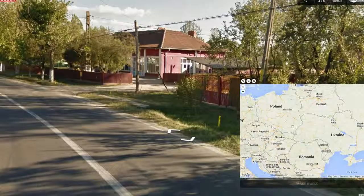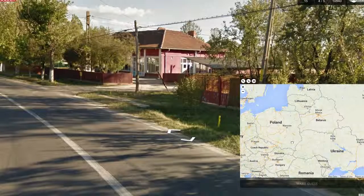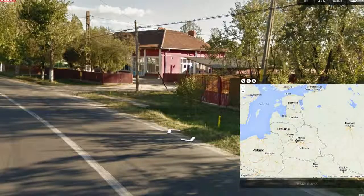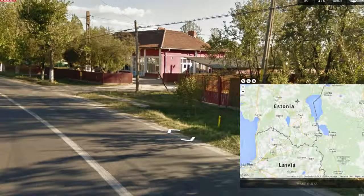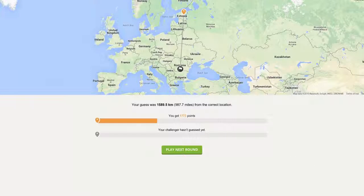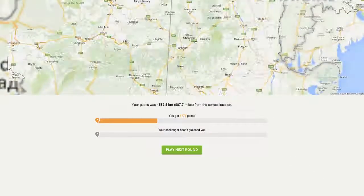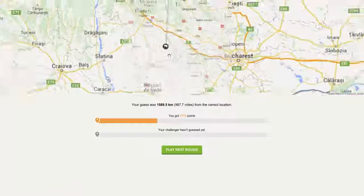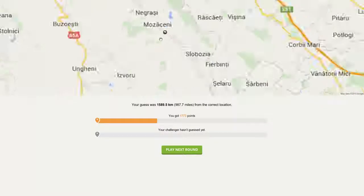We gotta think. Are we gonna go with Ukraine? I mean, this definitely has a... No, I don't think Ukraine. Not Latvia, that's too Catholic. Estonia's really Catholic too. Oh, I can't believe I'm gonna guess Estonia. This is a bad guess. Horrible guess. Romania. I was thinking that right at the end too. Yep. Strong Orthodox influence in the country.